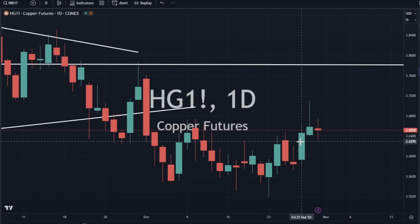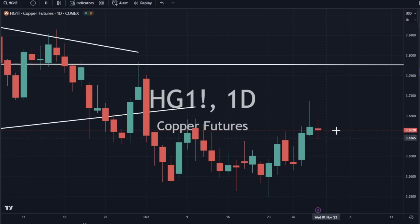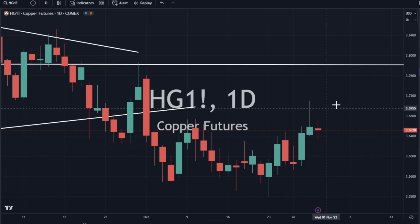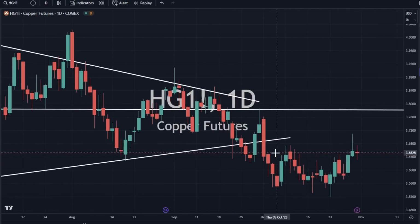We can't put together a good move in copper, but it can't really sell off either. It's just sitting going sideways. It's pretty imbalanced in terms of buyers and sellers. It just continues to move sideways. Again, let's wait and see what happens.